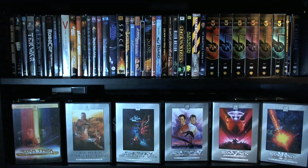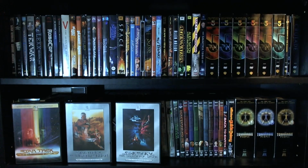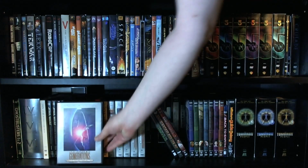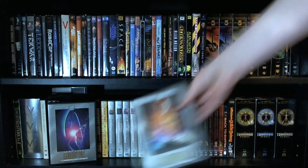Easily my favorites. I'm an original crew guy. I love the original crew. I don't think any other Star Trek has ever matched the camaraderie and character interaction that the original crew had. But if I had to pick one other Star Trek series, it would of course be Star Trek The Next Generation, even though the movies are kind of hit and miss.